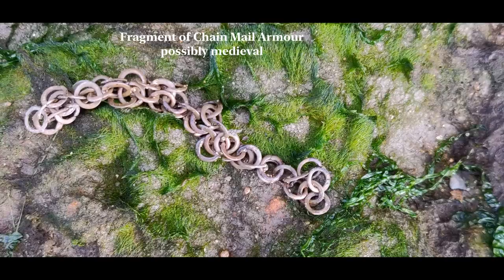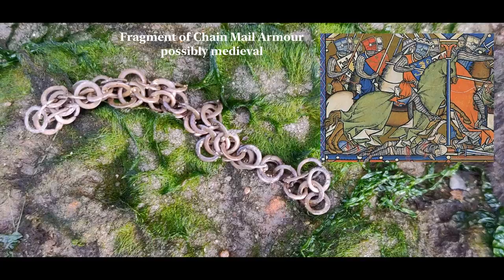And it always sort of makes me imagine these knights having a great big battle, all wearing chainmail armour. So I'm not quite sure what it's made out of. It's often made out of iron. I was thinking it was copper alloy, but I'm not sure.